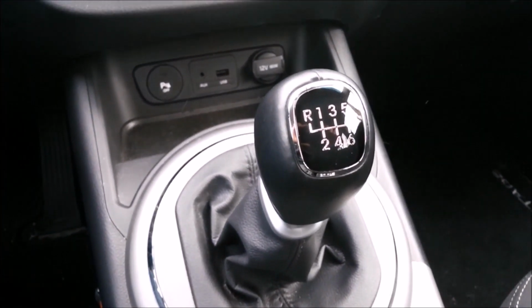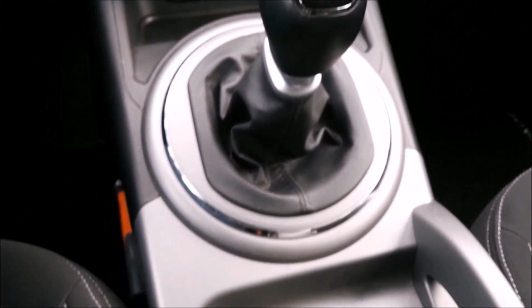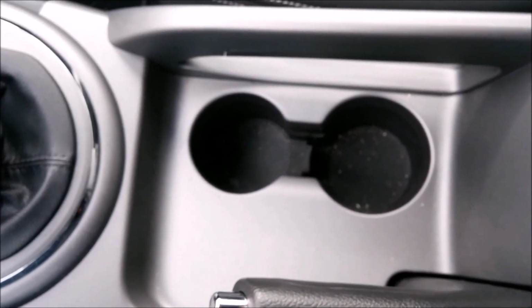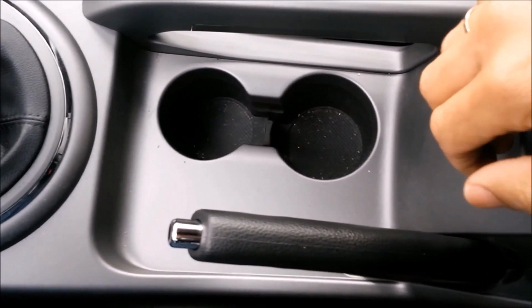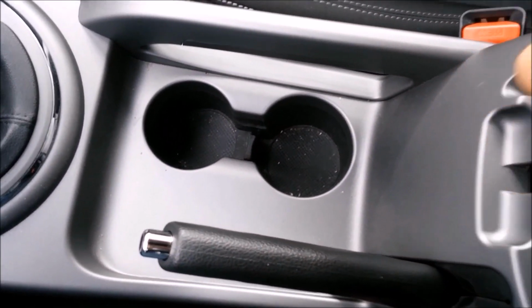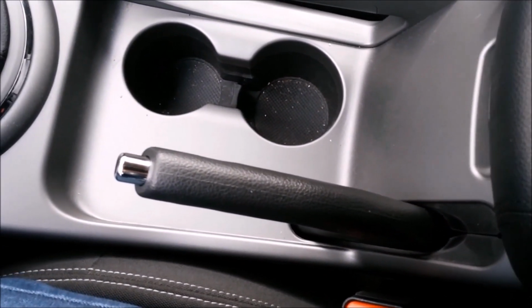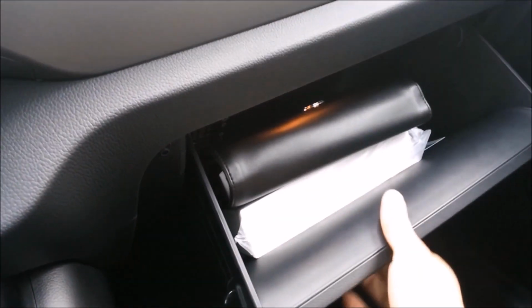Six speed, as I've mentioned. No electronic handbrake on this version. Got your cup holders. Armrest. Plenty of space right here. Glove compartment.